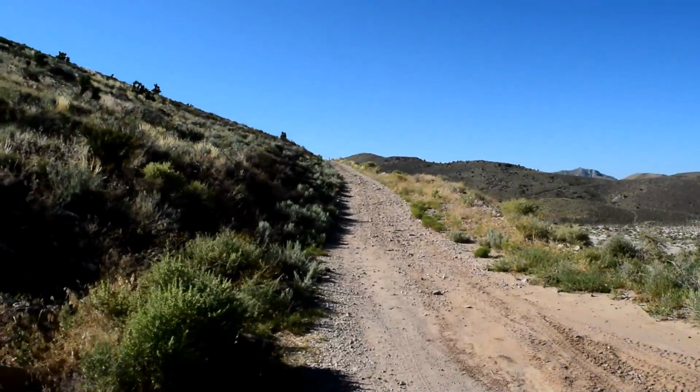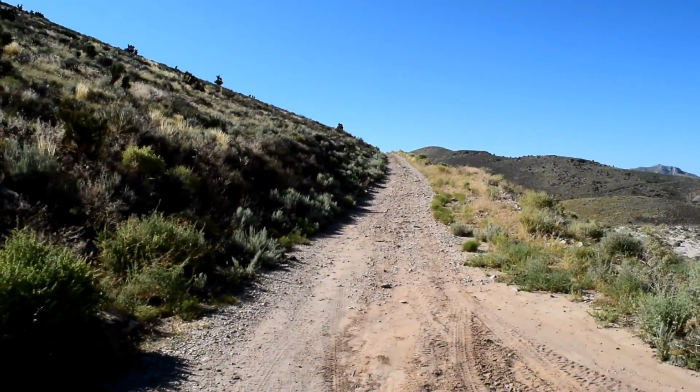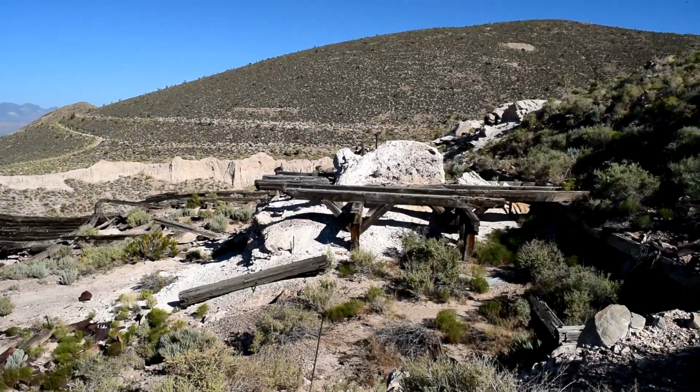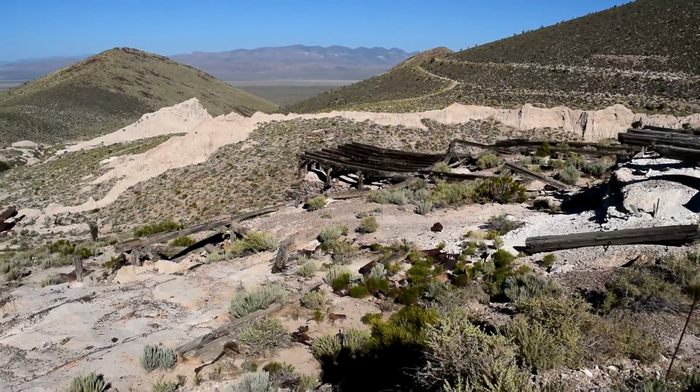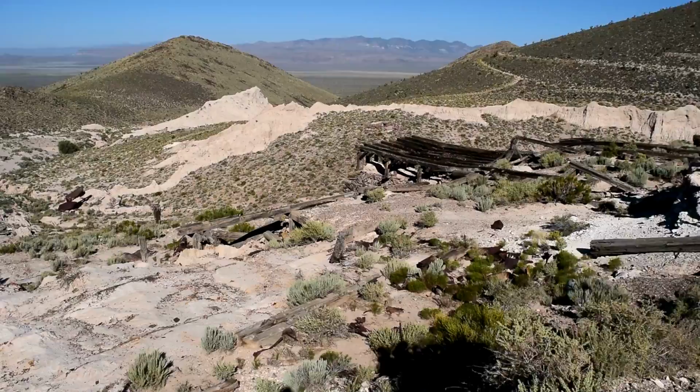So now we're going to head up this way. And here we are at these ruins here. It definitely looks like what it was. It would have been an old mill.